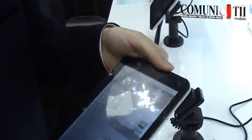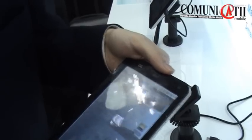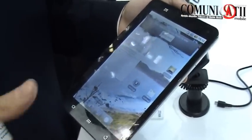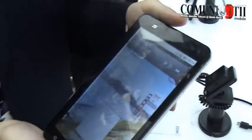If I want to personalize my Facebook and the others, I can personalize. Yeah, definitely it can personalize. Because of the Android system, you can personalize the widgets and the applications, and you can download others from the Android market. Is it available in Europe?